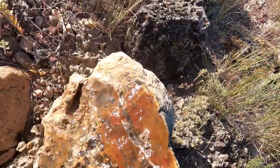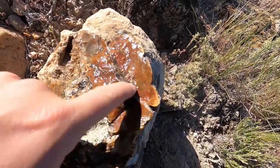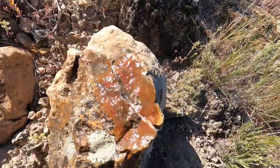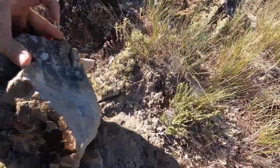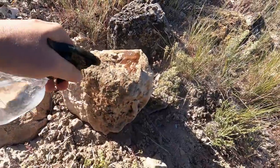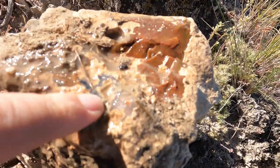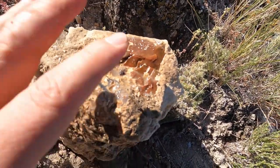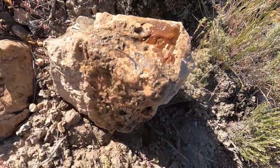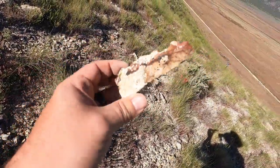So yeah, you can see that nice jasper. You got the red and yellow and orange and a little white layer of quartz. But yeah, this is what's getting me excited though, is this side. Yeah, that layer of agate that I can see going through it. That's exciting. This is a good piece. Definitely taking this back. Just a little further down the hill, found another piece of jasper.